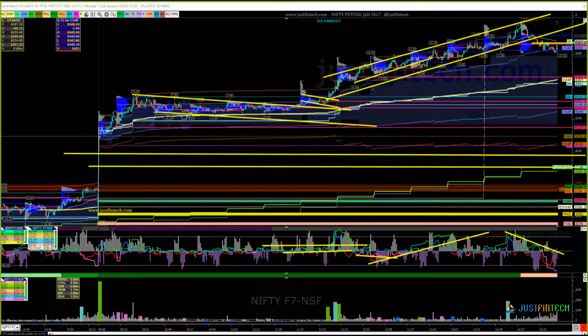In VSA terms, if you see, there is constantly no supply in this fall. The range is shortening when it's coming down and the volume is dropping. Again, no demand, no supply, constantly going on. This first one is a spike up, not an upthrust. One upthrust comes, but that upthrust is with huge positive order flow, with price not giving up.